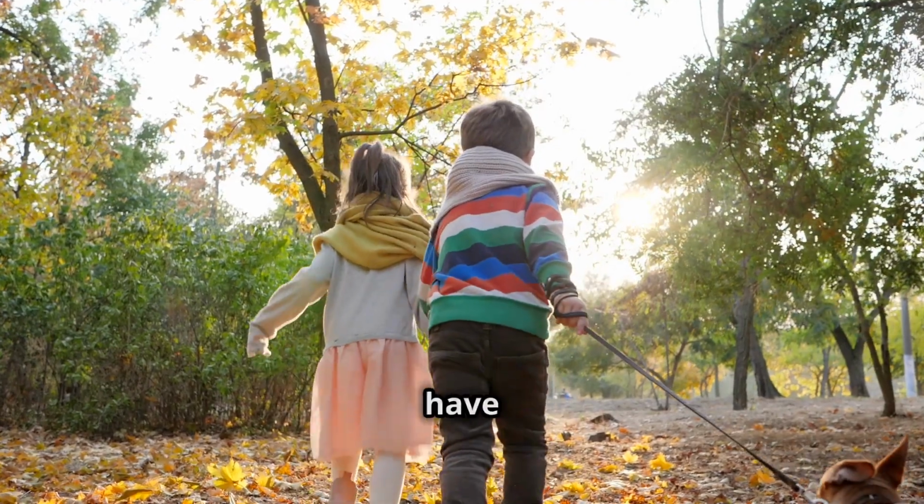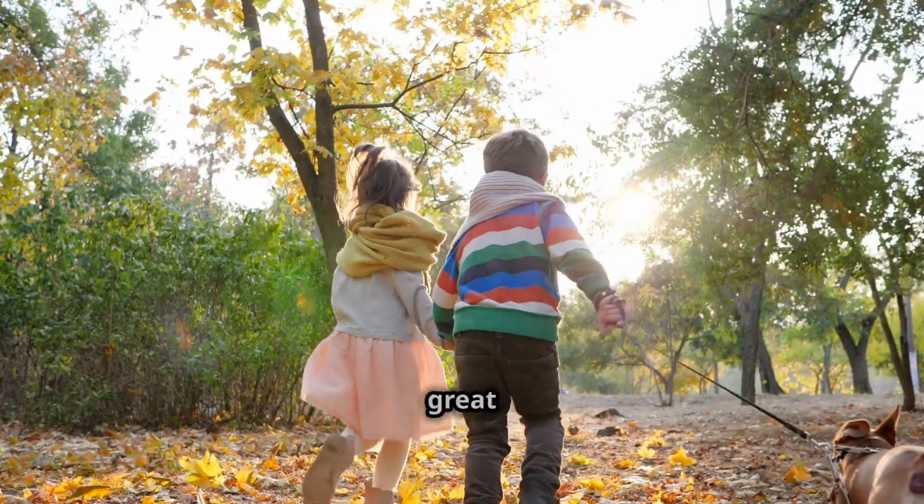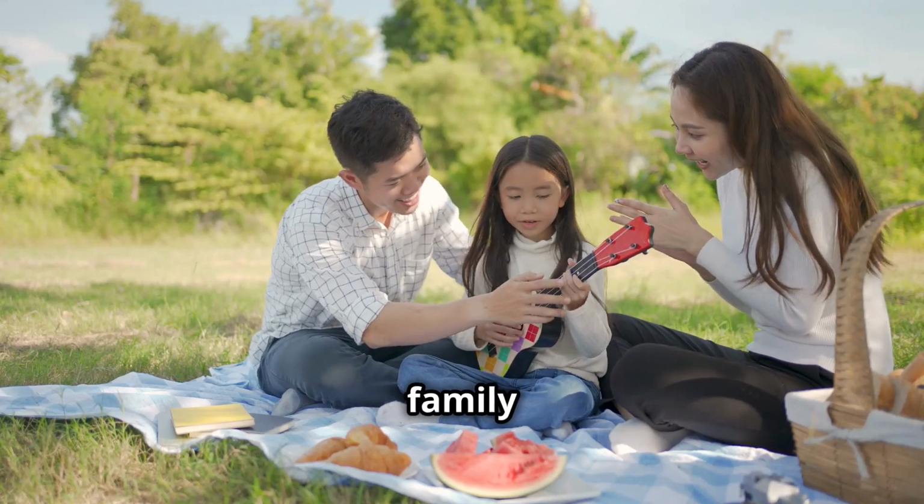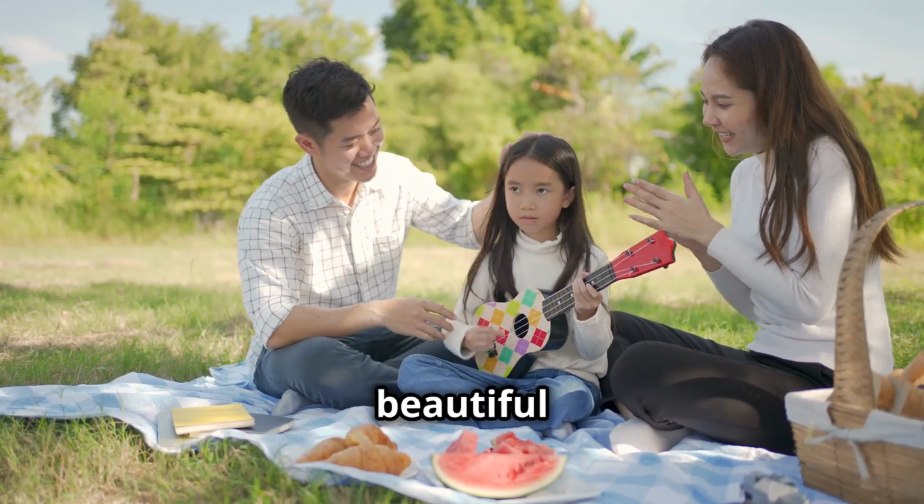Plus, during summer, they have free outdoor concerts and movies. It's a great way to enjoy the warm weather and some entertainment. It's the perfect spot for a laid-back family day out. Pack a picnic and enjoy the beautiful surroundings.